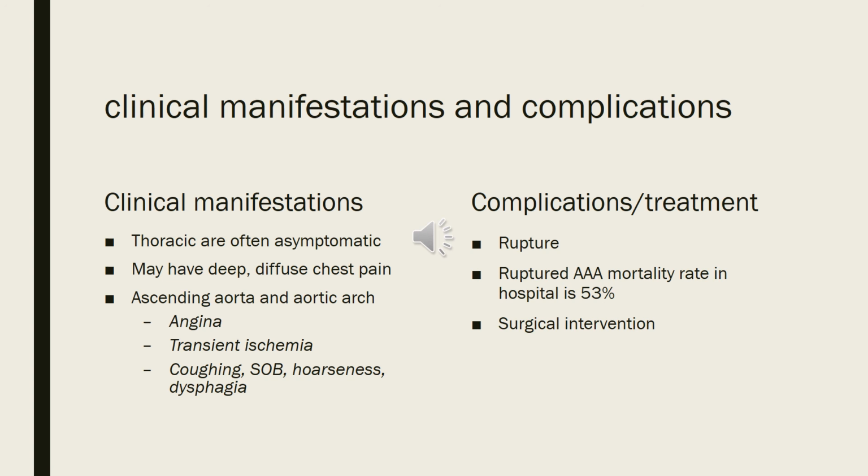So if you're in a hospital and you have a ruptured AAA, mortality rate is going to be 53%. They try to catch them early and go in and try to reinforce the area if they can do so. So surgical intervention usually will try to help with it. They try to go in and repair it, maybe put what we call like a girdle, something around it to help keep it from continuing to grow, bulge, and weaken, which is where a lot of times the rupture occurs from.